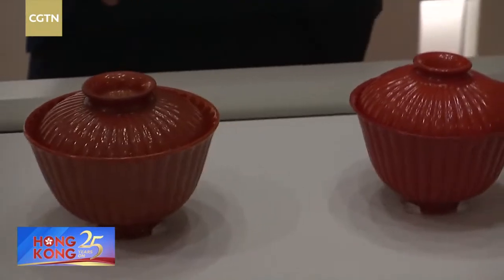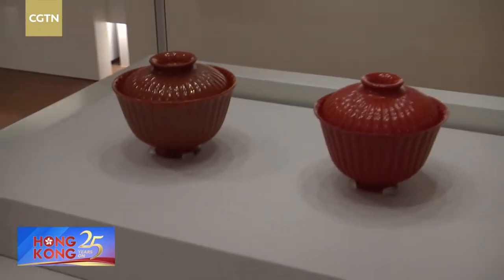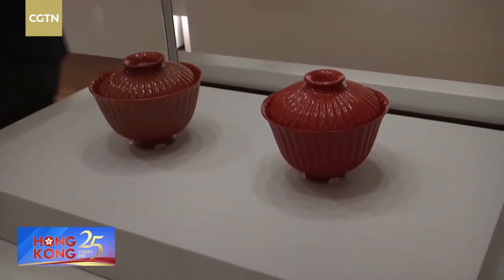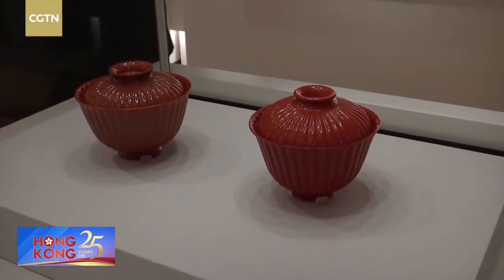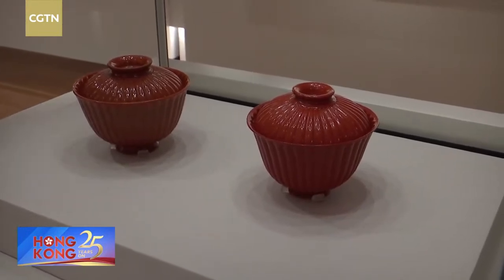Lacquer. Lacquer. Wow. So the Qianlong Emperor really liked the lacquer bowl, and he composed a poem which was inscribed on the interior of the bowl, and it was also copied onto the ceramic examples, the ceramic bowls as well.